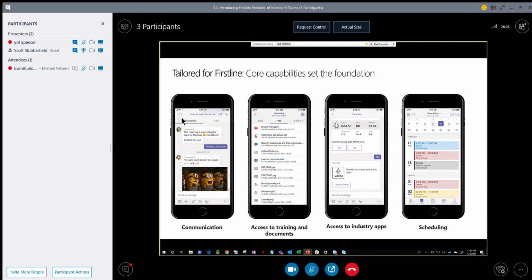So for example, I could send one of my employees a message and say, were you able to clean up that problem in aisle 3 today? And all they have to do is simply click the message and hit a like, and I then know that they've communicated that back to me. And that could be done through either a one-to-one chat, a one-to-many chat, or even a group communication in a channel within a team. So again, there's a number of different ways that we can communicate, and I'll show some of the new features that we've added into Teams that are specifically focused on Firstline there.